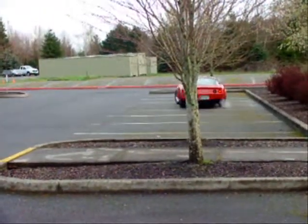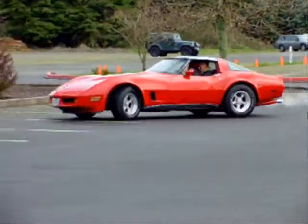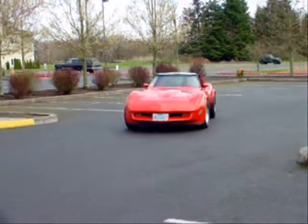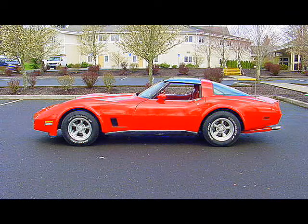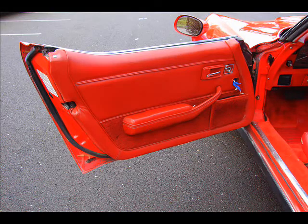We have the ever popular 1980 red T-top Corvette. This little Corvette is powered with a 305 V8, automatic transmission, factory air, power steering, and is ready to go. This little Corvette runs very well.